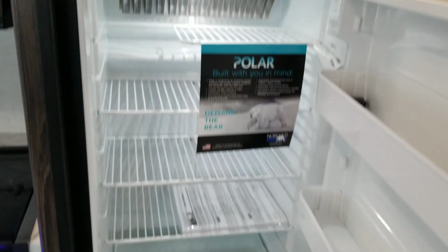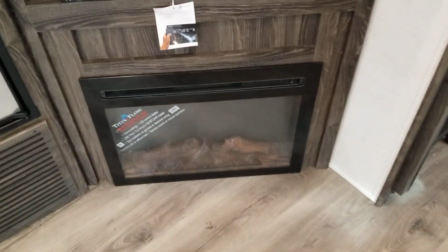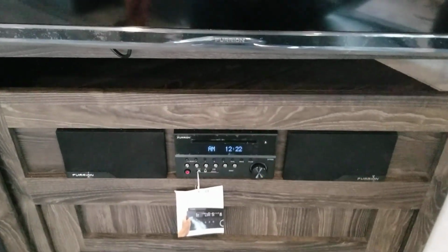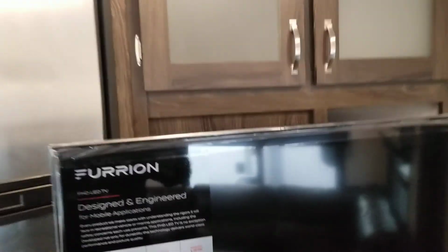Stainless steel microwave, stainless steel Norcold RV fridge, and then the entertainment center over here. 5100 BTU fireplace, AM, FM, DVD, CD, Bluetooth, Furrion speakers built into it, Furrion 39-inch TV on an auto swivel, and there's some extra hiding storage behind there as well.